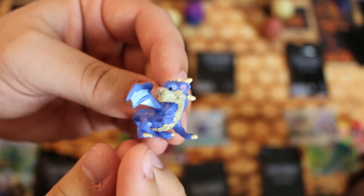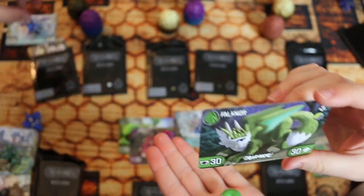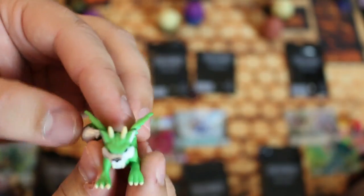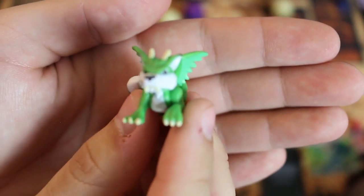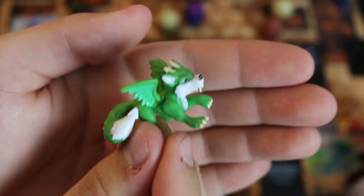Yeah. It's pretty neat. Do we have this one? Falknor? No, he's new. Let's see. He's like a wolf. Let me show him off first. This is very cool. Like a little wolf guy. Yeah, I like him a lot. Oh. Very, very cool. Hold on.